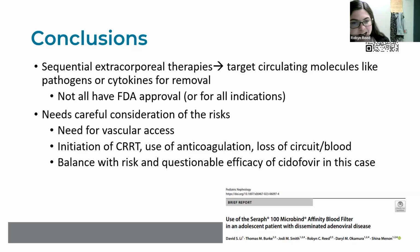Chris Blosser asks, why do you think she had such difficulty controlling the adenovirus? I think her everolimus was a large factor at play. Perhaps in retrospect, we should have just discontinued it immediately, because overall it took quite a bit of time for her levels to come down. And I think that was perhaps an implicating factor here, but it's hard to say exactly why. She's done really well since, which has been encouraging.